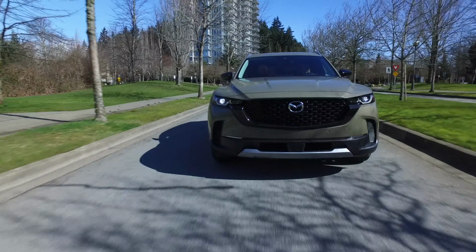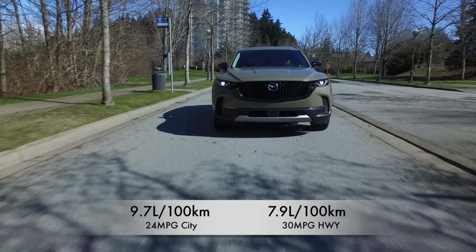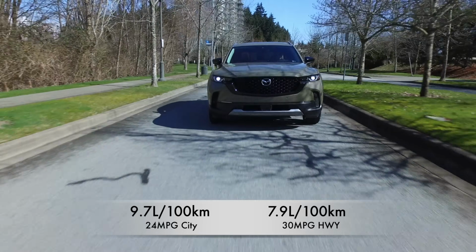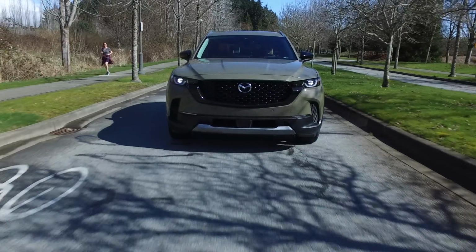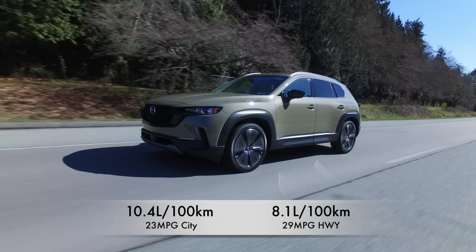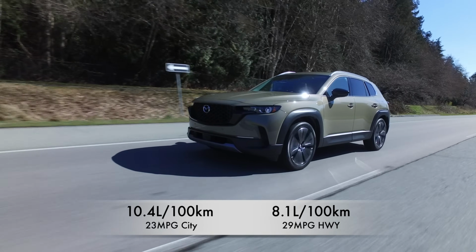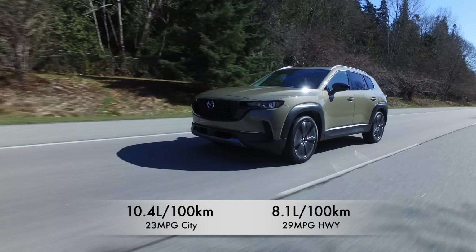Here's the fuel economy for the base 4-cylinder engine: 9.7 liters per 100 kilometers city, 7.9 on the highway. That's 24 miles per gallon city, 30 miles per gallon highway. If you opt for this turbo engine, it's 10.4 liters per 100 kilometers city, 8.1 on the highway. That's 23 miles per gallon city, 29 miles per gallon highway.